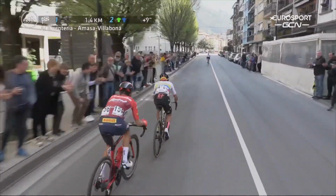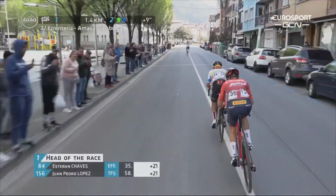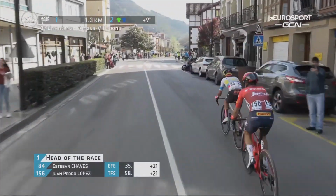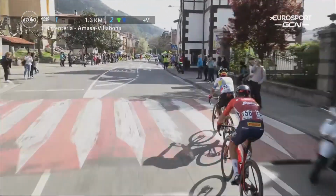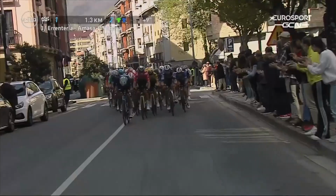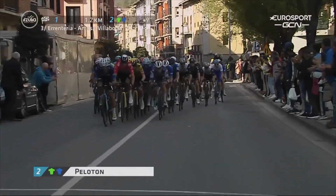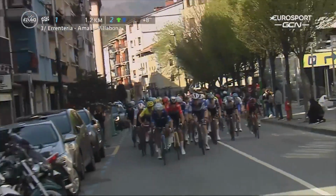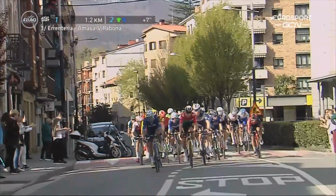Meanwhile, Colombian champion does come through to take a turn. Doesn't want to let James Knox off the leash. But JP Lopez playing a blinder here for Trek. He has a look over his shoulder as well. They have to share the duty. Turn onto the climb goes for James Knox. Everyone else is going to have to make the same turn, so they'll drift to the right-hand side of the road to make the left-hand turn onto the climb.